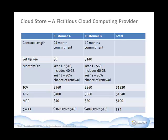While TCV and ACV are good metrics for understanding subscription orders, MRR gives greater transparency to a company's current revenue stream, and CMRR gives greater transparency to a company's future revenue streams. This allows for better decisions to manage working capital and forecast revenue. CloudStore knows that it's earning $100 in MRR today, and it can expect to earn $84 going forward.